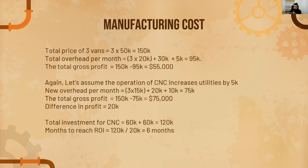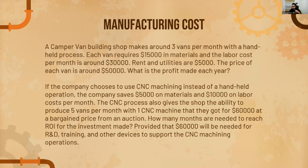And this doesn't finish yet, because we were only talking about one CNC machine. Now we can buy a lot of different CNC machines, and we don't have to do the R&D anymore, because once in a lifetime you have to do the R&D, and when the R&D is done, you can buy as many CNC machines as you want, and you can produce as many vans as you want.